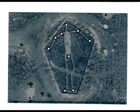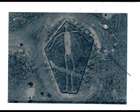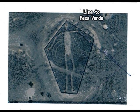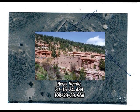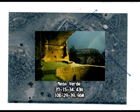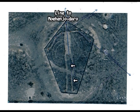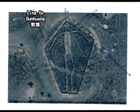Each point shows a very important part of the map. And this is a line to Teotihuacan, Mexico, and this is a line to Mesa Verde. Mesa Verde is also very old ruins of Indians, but very strange ruins like this. And this is a line to the North Pole. And from the foot to the head, it goes to Mohenjo-daro. And this line goes to Dunhuang, China.